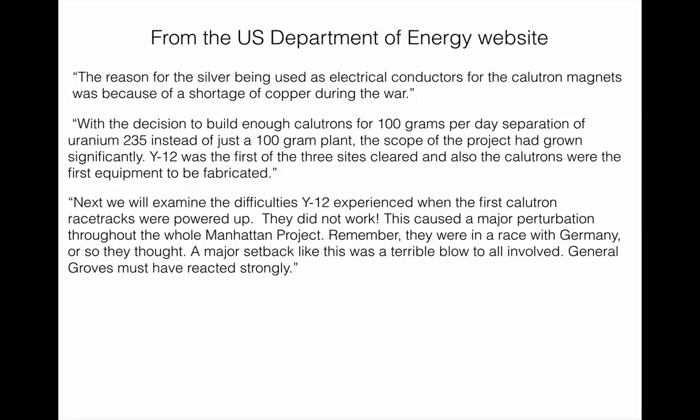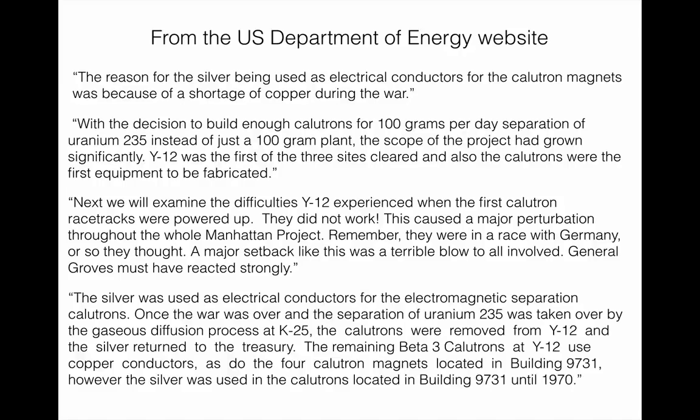Remember, they were in a race with Germany, or so they thought. A major setback like this was a terrible blow to all involved. General Groves must have reacted strongly. So basically, they didn't work in the beginning. And then it goes on, the silver was used as electrical conductors for the electromagnetic separation.